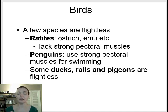So that's the birds, and then we are going to jump into mammals next, and that's going to wrap up chapter 34 for us.